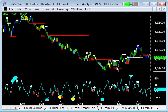I must admit, I had to wait all day. This took a lot longer than I expected. I thought we'd have a turnaround midday and put in one of these bottoms, but we just kept on breaking through. So I will attach that as a late trade at the end of the day that worked out nicely. So anyway, I hope your trading went well today, and looking forward to Tuesday.